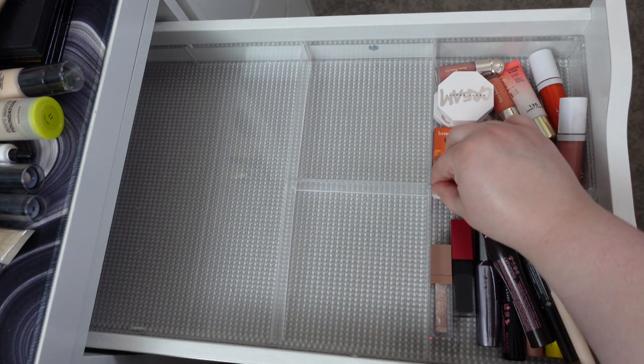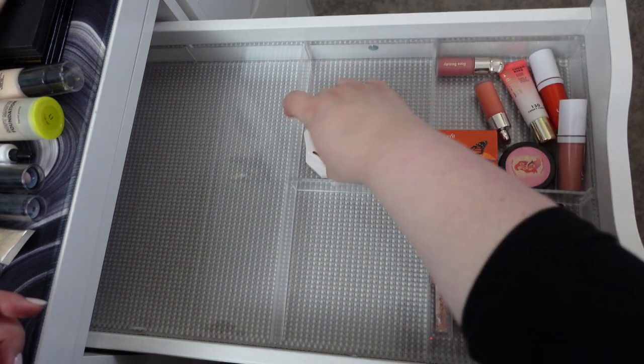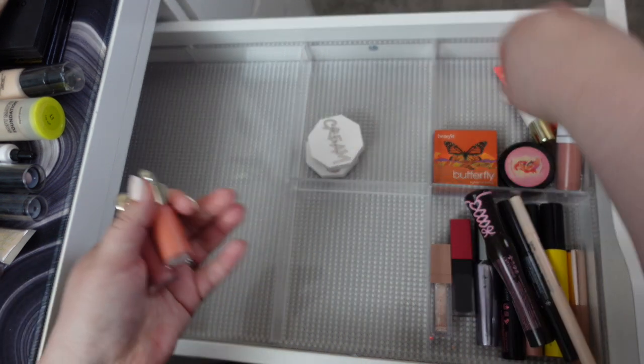I should really glue this in here because I kind of want to keep it like that, but we're moving. We're grooving. All right, we're moving most of these blushes out.